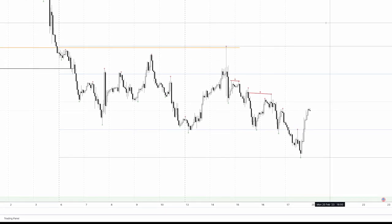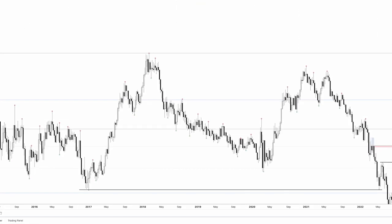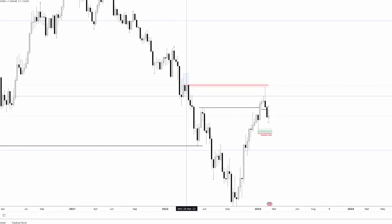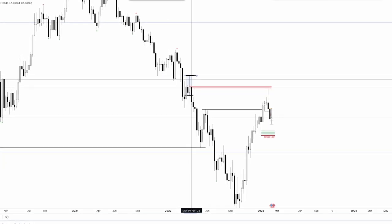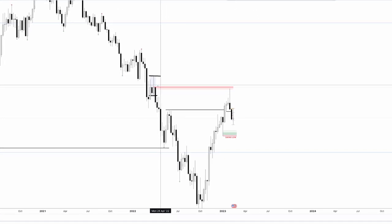So EURUSD, over the past week has been very interesting. If we start on the weekly chart, what we were looking at from last week moving into this week, we could see that we've had a rejection out of this whole buy to sell range here. We can see the whole buy took out liquidity, initiated to the downside and broke structure. So we know that this needs to be reacted out from in the future.